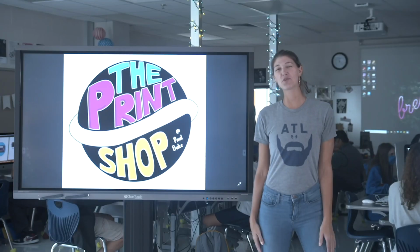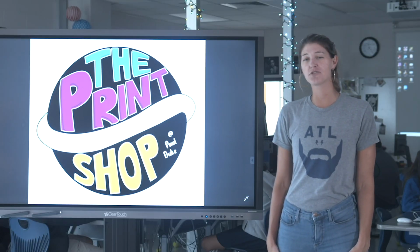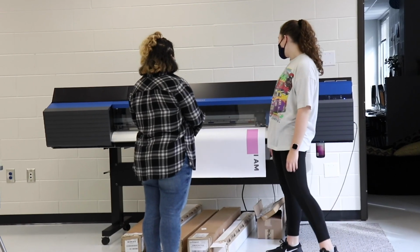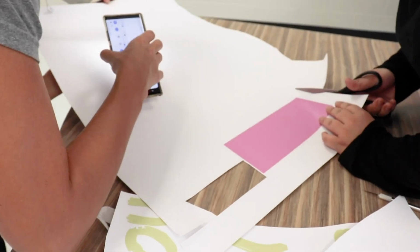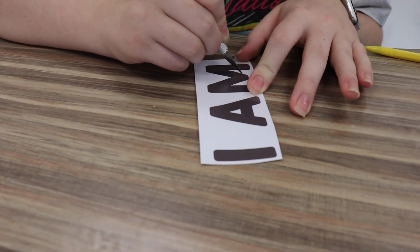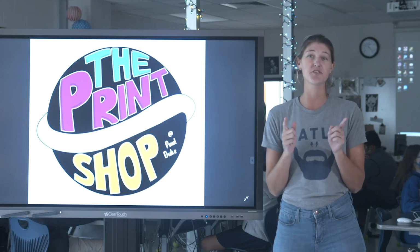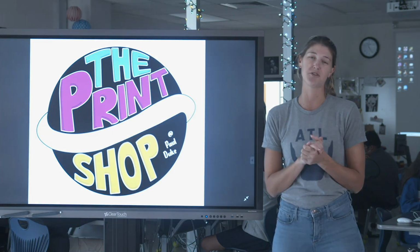Hey guys, and welcome to the print shop at Paul Duke. Here at Paul Duke, our students are working hard to create their own brand lines with 3 products, and you're gonna see these products in the store. So students are designing, printing, and assembling these products, custom designs, one of a kind, coming to you. We're so excited to bring this to you, and we can't wait to open up the print shop.